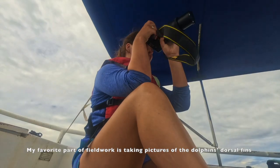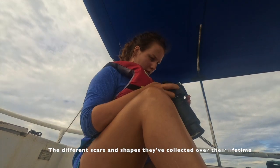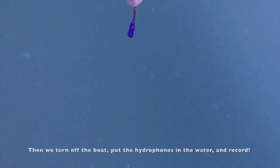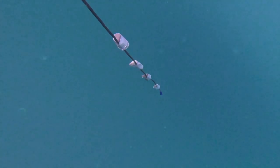My favorite part of fieldwork is taking pictures of the dolphins' dorsal fins. The different scars and shapes they've collected over their lifetime can tell us who each individual is. Then we turn off the boat, put the hydrophones in the water, and record.